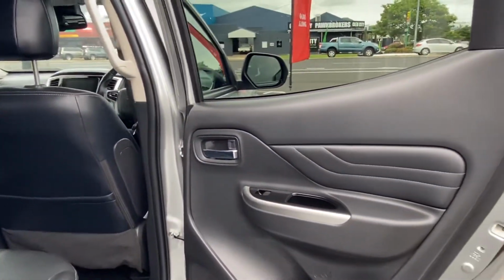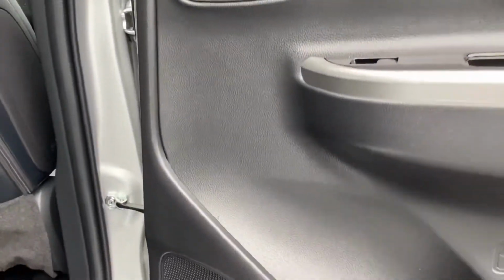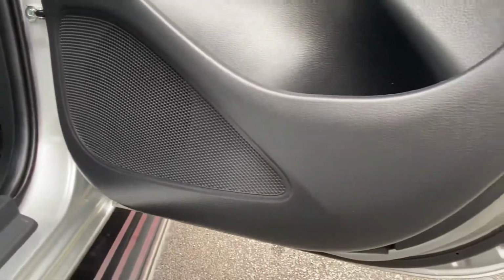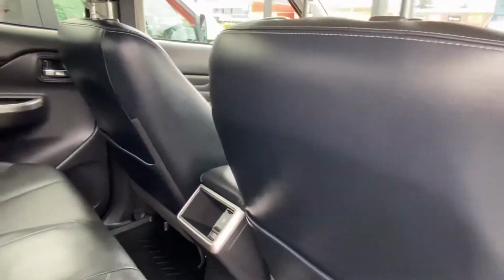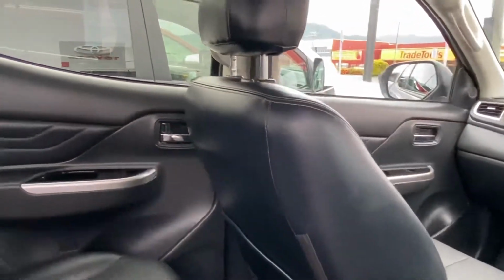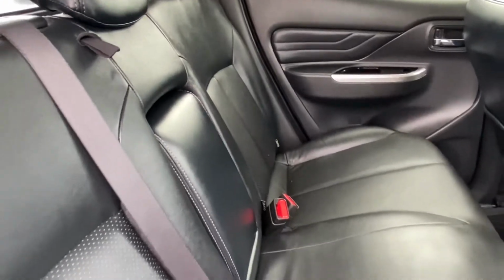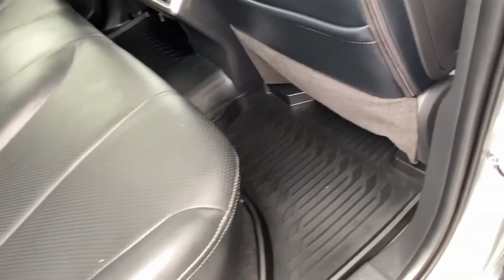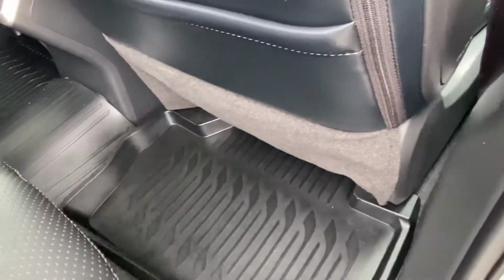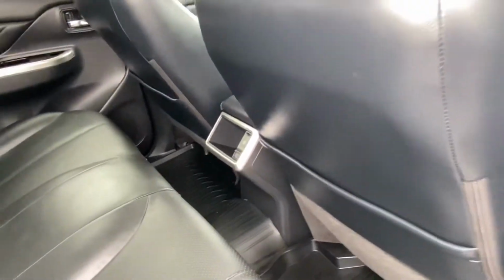So I'll start on the door cards. Minimal wear and tear on the handles. No scratching, no scuff marks along the bottom. Obviously being the Plus, we've got the leather seats. Making sure they're not fading, cracking, cuts, tears, stains, whatever it may be. Excellent condition, and you've obviously got the rubber floor mats down here. So I'll double check underneath, make sure we're not trying to hide anything. Just really looked after the vehicle, which is great to see.